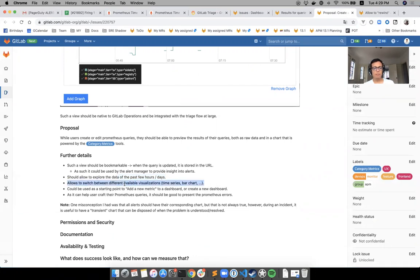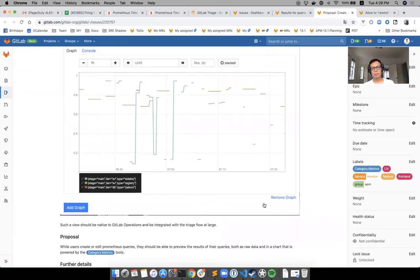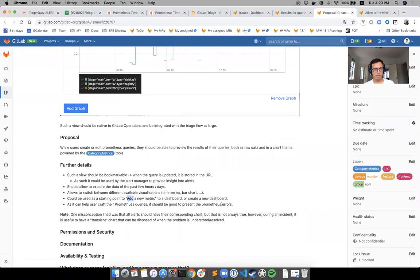I would like that we can switch quickly between different charts, so we can just see, okay, is a bar chart maybe more useful, or a heat map, or something else. And then after that, probably you maybe want to add a new metric. So after you have explored, the next step is a button that says, okay, add this metric to a dashboard, and then you start a more complex flow where you edit things.